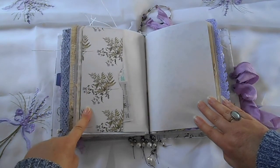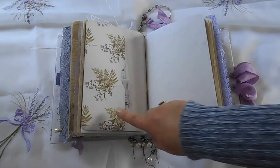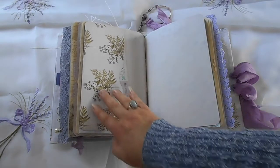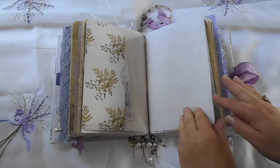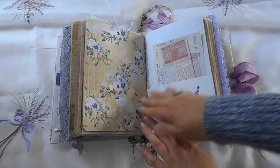So that page is from Hackney & Co, the Riverbank collection. It's a beautiful, beautiful kit of paper, that one, just gorgeous. It had a lot of mauves and purples in it, so it worked in well.